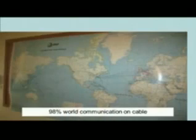On the wall are several maps showing the cables in use today. 98% of the world's communication is through fiber optic cable today. It is fast, not affected by weather or sunspots, and the cable is very secure. It is hard to tap into a cable and steal the message.